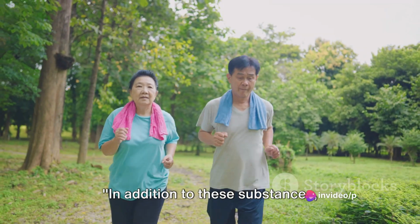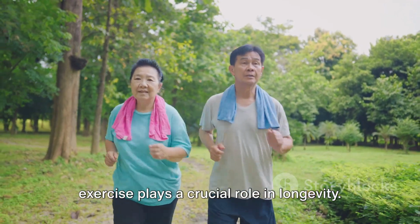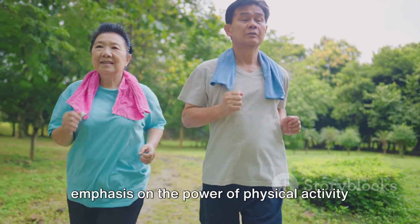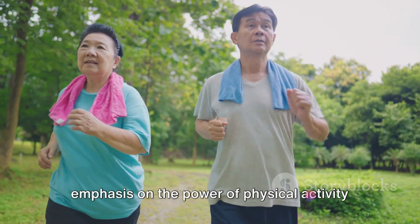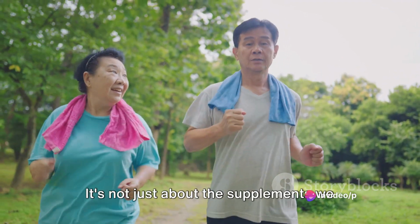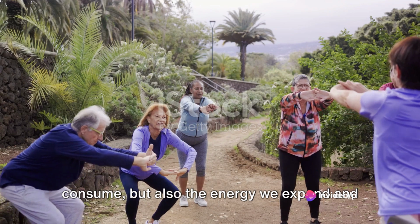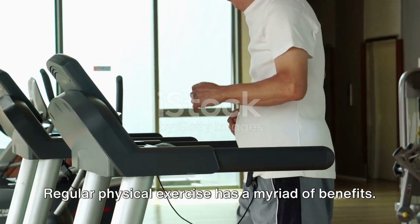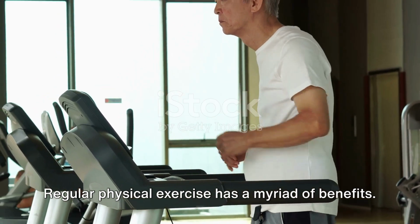In addition to these substances, exercise plays a crucial role in longevity. Dr. David Sinclair places significant emphasis on the power of physical activity in maintaining health and potentially extending life. It's not just about the supplements we consume, but also the energy we expend and how we keep our bodies in motion. Regular physical exercise has a myriad of benefits.